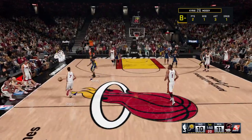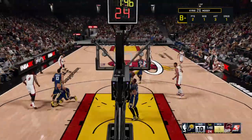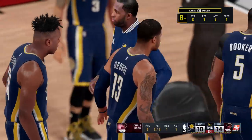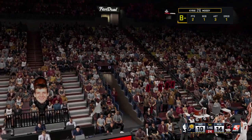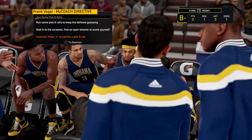The Heat have gone 5 of 8 from the field, shooting over 62%. 2 open that time, made it look too easy. And it's 6 points for Chris Bosh. Yeah, it's such a sweet three-point stroke there, and it can really open things up inside because as good as he shoots it, it forces the opposing bigs to have to step out on the perimeter.